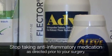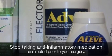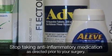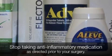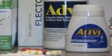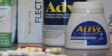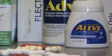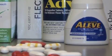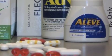You'll be reminded to stop taking anti-inflammatory medications prior to your surgery. Typically, you'll be instructed to stop taking them about 7 to 10 days prior to your surgery day. This includes aspirin, Advil, Aleve, Motrin, ibuprofen, and even fish oil supplements. These types of medications affect your blood's ability to clot and therefore result in excessive bleeding that can put you at higher risk for certain complications. One anti-inflammatory medication that's an exception to this rule is the prescription medication Celebrex. Your surgeon may or may not allow you to continue using Celebrex prior to your surgery.